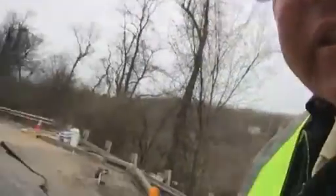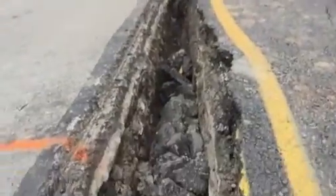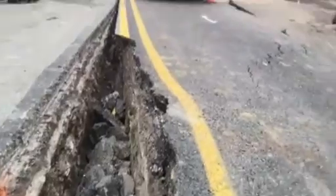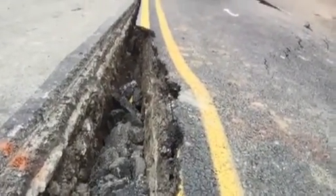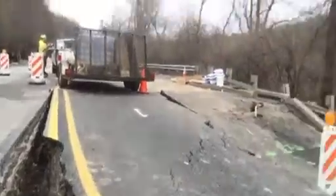And yesterday I showed you this big gap between the eastbound and westbound lanes, and I had to stick the phone down in there in order to show you the gap. But we don't need to stick any phones down in it now. It is really huge, and it is really showing exactly how this right-hand side of the road especially is falling away on the hillside.